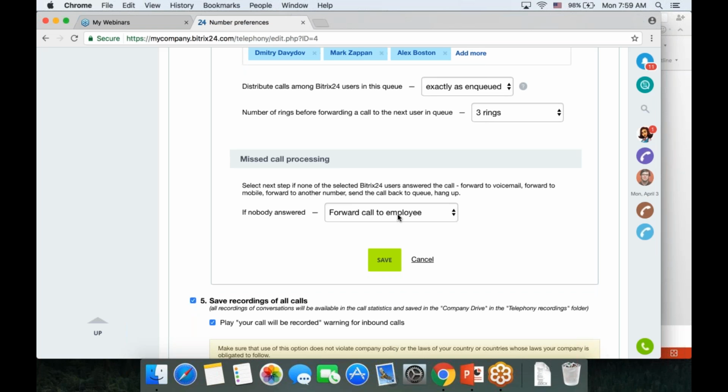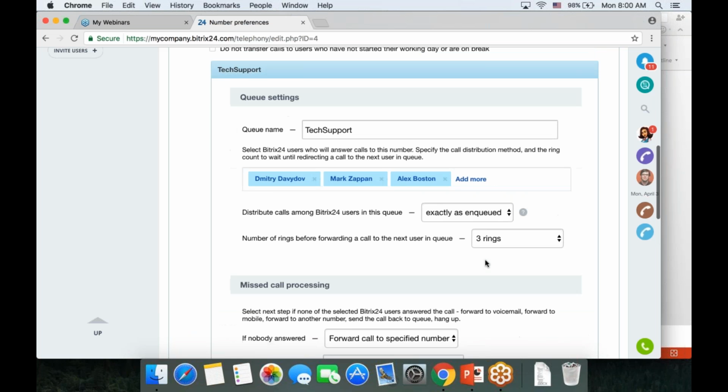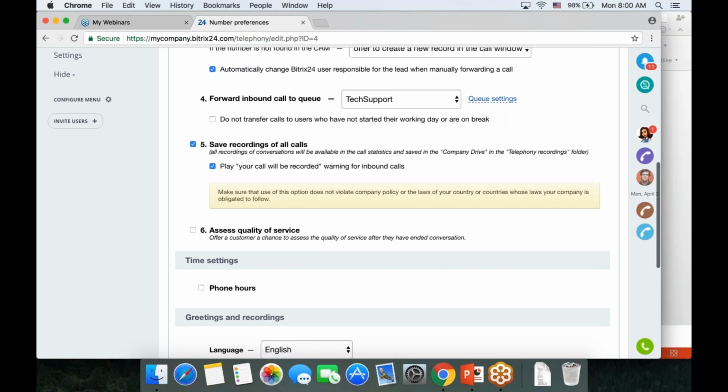So what happens if nobody picks up? Well, you can forward the call to the employee's mobile number from the profile or enter another number where the call is transferred. This is how the redirects work. If you want to rent phone number and forward all the calls to your mobile phone number, we do have instructions how to do that. And you can also forward it to another queue, but this is for large companies. You can also enable voicemail or end the phone call. So we're done with the queue settings.